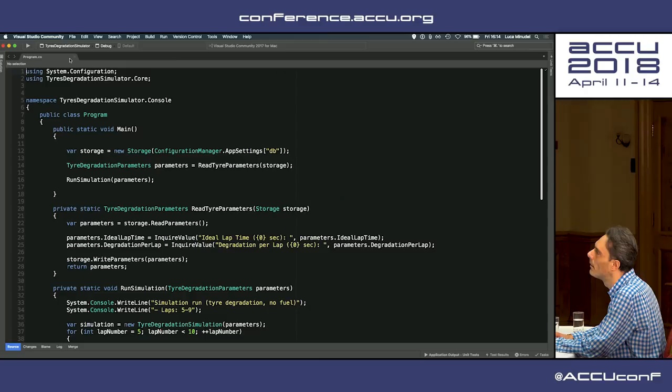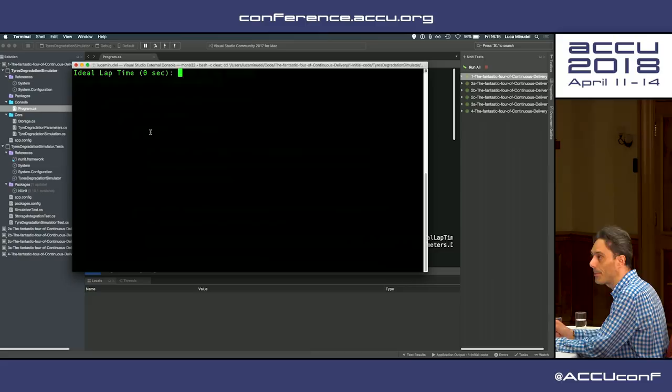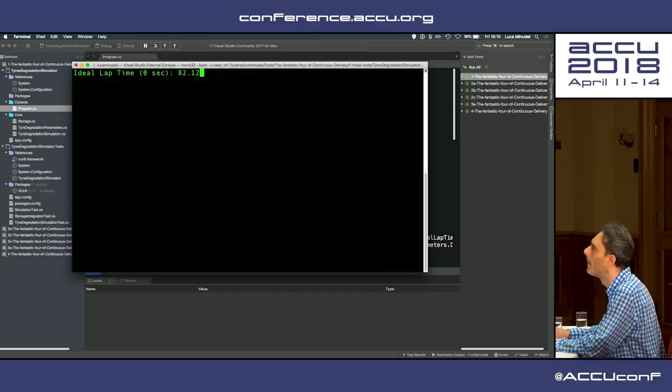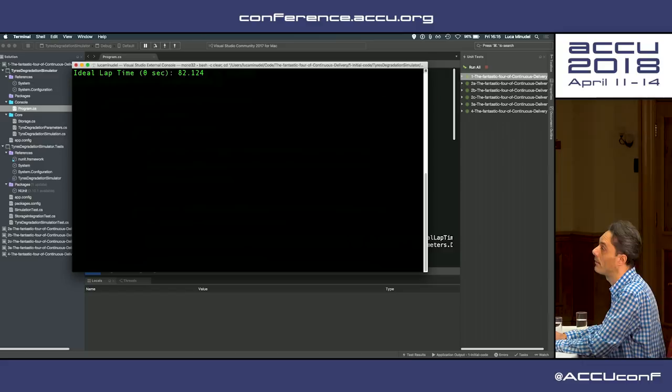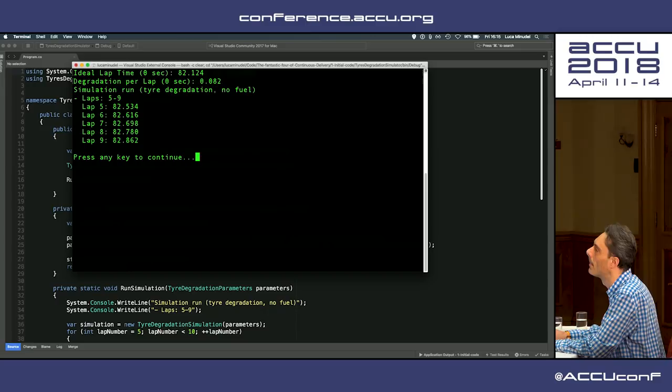Let's try to run it. It's extremely simple. I keep the bare minimum that is enough to show the problems and the four patterns that I will introduce today. So it's asking me for an ideal lap time, the ideal lap time for a driver. This is a parameter of the simulation and it's suggesting a default value. It's asking me the degradation, seconds per lap.